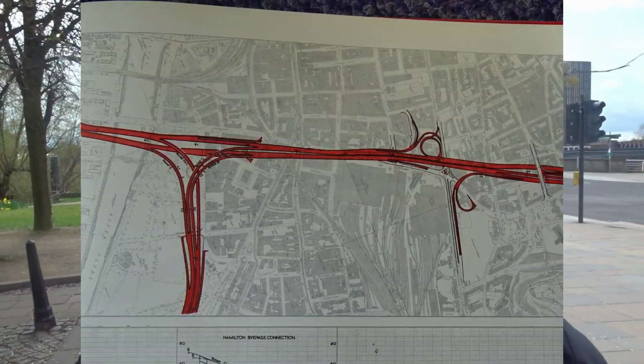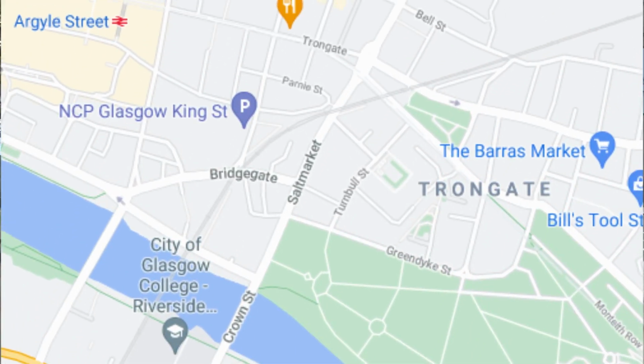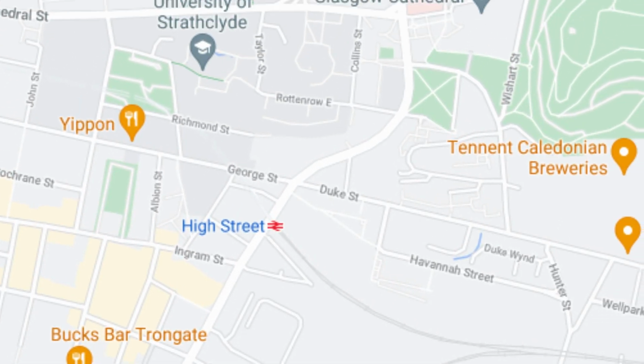Now, I'd say an easy piece of reference to see where the east flank would have gone is to follow the route down High Street, Salt Market, which we're gonna do. We're gonna walk up to the next section, but first I'm gonna have a look here, Glasgow Green. It's been a long time since I've been here, and it's absolutely beautiful weather. Oh, look at that building behind me. Tasty.